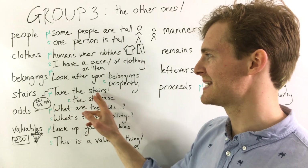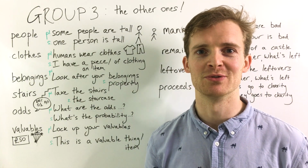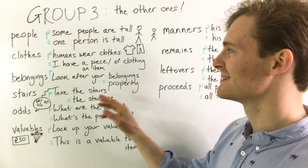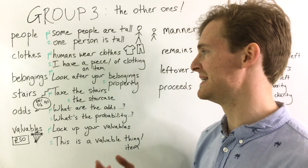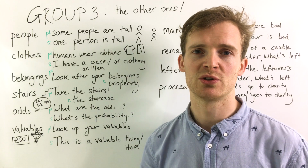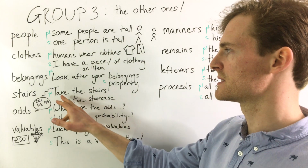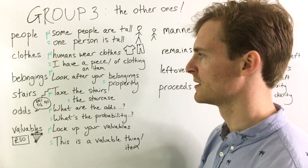Next is the stairs. So the stairs, the thing you walk up to get to the second or third or fourth floor of a building. There's no such thing as a stair. The singular is either the staircase, a staircase, or you could say a step. But really, I would just say take the stairs or take the staircase.